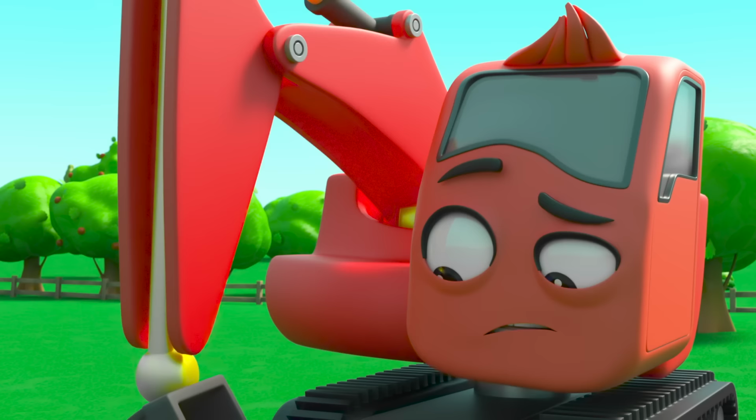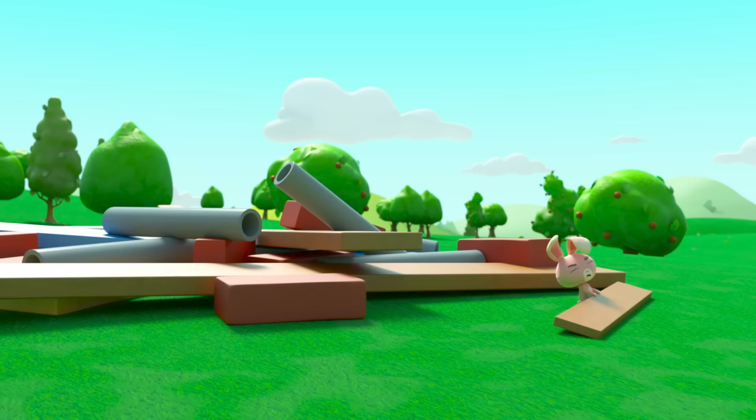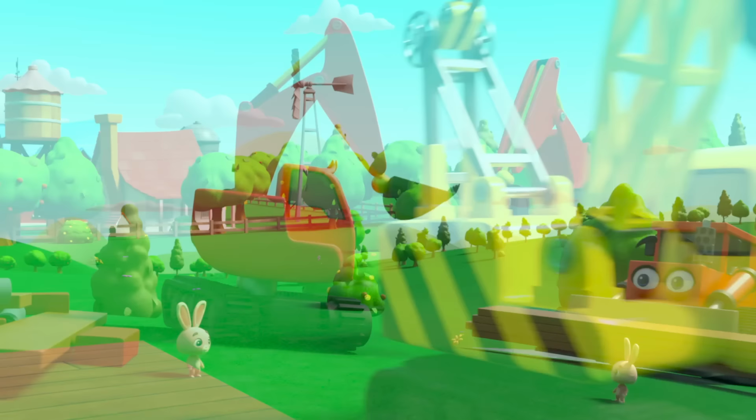Now they know the bunnies are the ones moving everything. But why? Oh, they've moved everything into another field. They want the crew to build the barn over there instead, so it's not on top of their rabbit holes. Now Dazey gets it. Now the crew have moved all the building materials into the other field, just like the bunnies wanted.